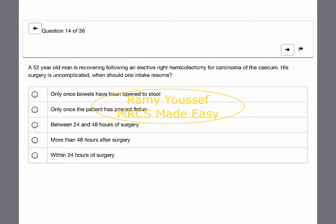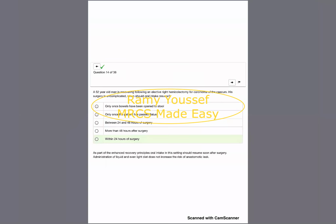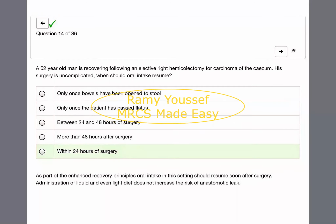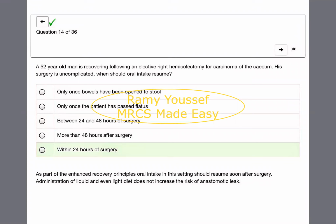So you are not afraid of oral intake, because if there is a fistula, it will happen from the normal GIT secretions. So they start to give the patient within 24 hours, it is a time for any secretion in the stomach to start to move to reach the anastomotic site. It's within the 24 hours, so why not give the patient oral fluid, and it will help him in fast recovery, the enhanced recovery program. Okay, within 24 hours of surgery, you can give the patient. Don't wait till the patient opens bowel to stool.